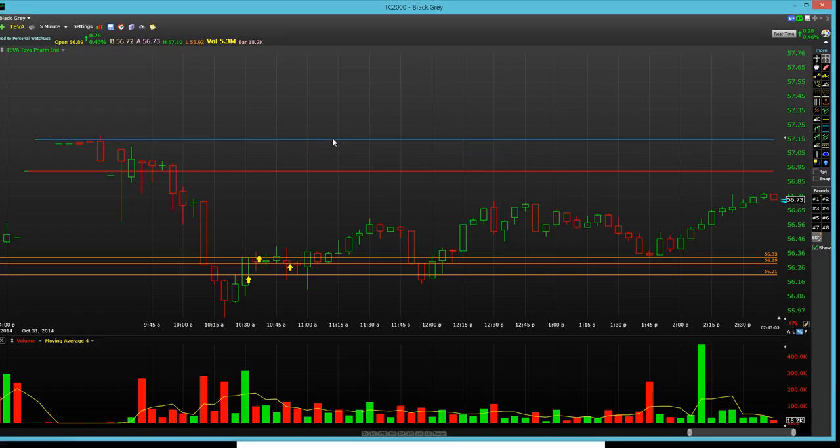Well, today is Halloween and I really didn't find too many treats today. Actually, I only traded three stocks, and they're all kind of the same in terms of what I was looking for. Two of them worked out. One worked out not too badly, one was okay, and the other did not work. So let's take a look at them.